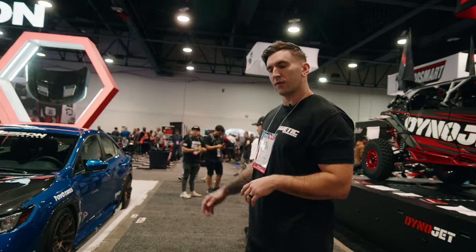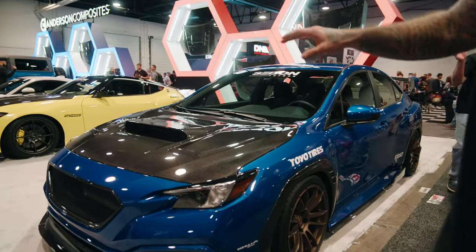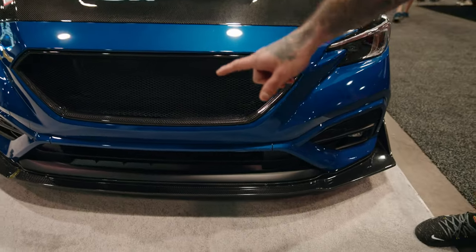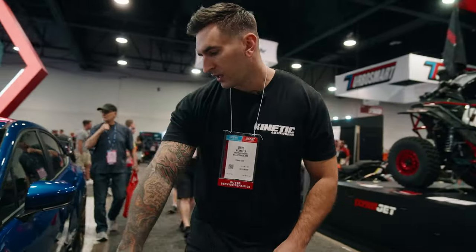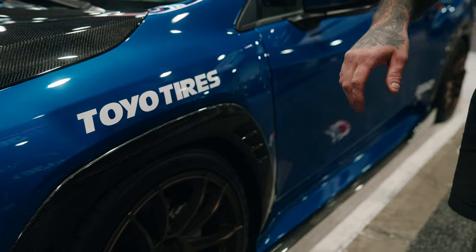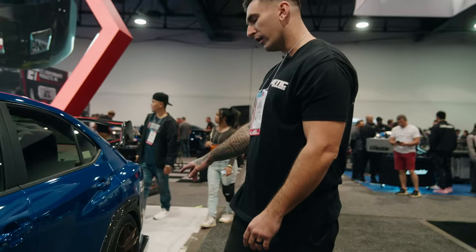Ready to come? Let's take a look at the 22 WRX here at the Seibon booth. This 23 WRX is outfitted with their full carbon package. Got the beautiful carbon fiber hood, grill, full splitter up front. If you come on over this way, they've come up with a solution for what we feel like is kind of the ugly fender garnishes, with a beautiful carbon garnish with vents, front and rear.